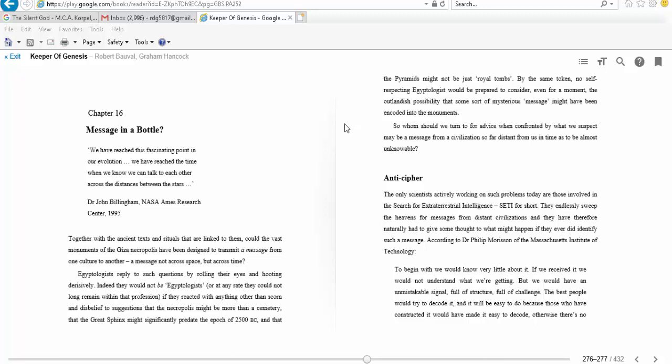So whom should we turn to for advice when confronted by what we suspect may be a message from a civilization so far distant from us in time as to be almost unknowable? The Anti-Cipher. The only scientists actively working on such problems today are those involved in the search for extraterrestrial intelligence. They endlessly sweep the heavens for messages from distant civilizations, and they have therefore naturally had to give some thought to what might happen if they ever did identify such a message.